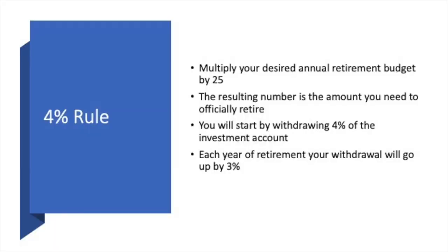Today I'm going to be talking about the 4% rule. The 4% rule is really common and it's a way to determine how much money you're going to need for retirement. So basically, you need to determine how much money you need every year when you're retired. For example, if you want $40,000 a year, you multiply that by 25 and that'll give you the amount you should need to retire.